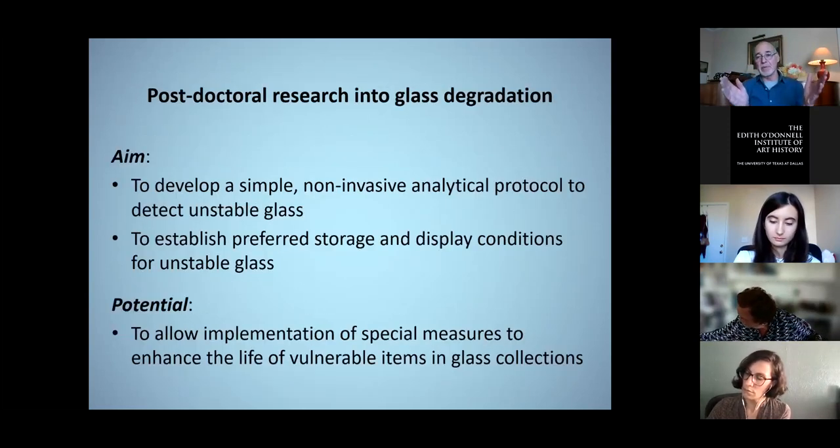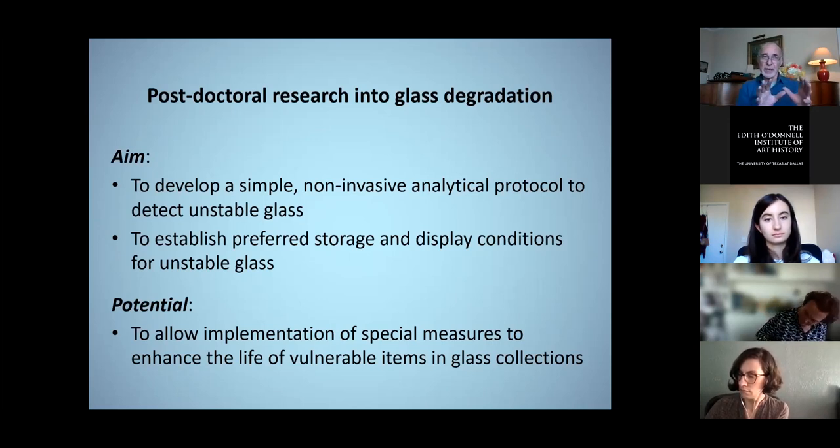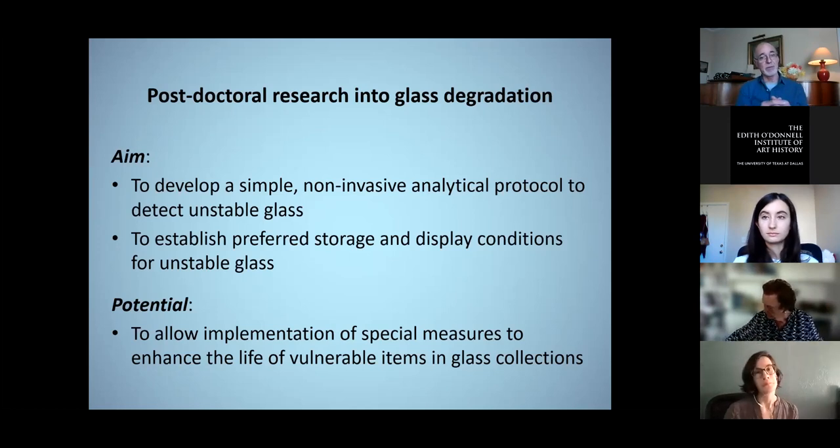But now we come to some examples. And I think it's good to start with a project that, as we'll see in the next slide, is very much UT Dallas based. It's a tripartite project supported by three organizations. We'll talk about that in a second. And the aim is to research glass degradation with two main goals: to develop a simple non-invasive analytical protocol to detect which glasses are actually in danger of degrading and possibly being lost for display and study as an object with good integrity because of the degradation process.